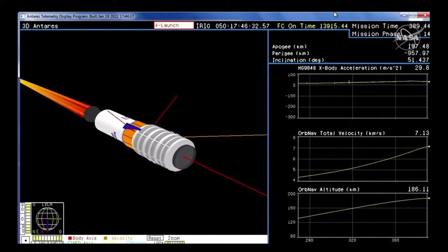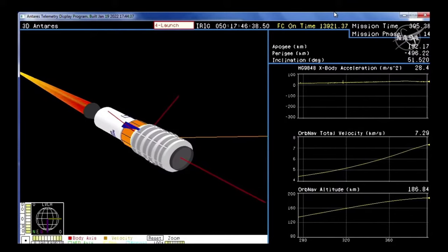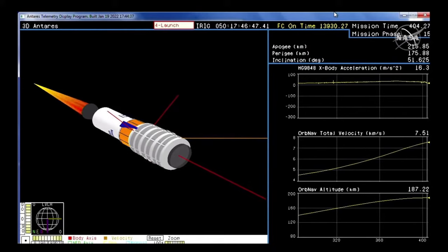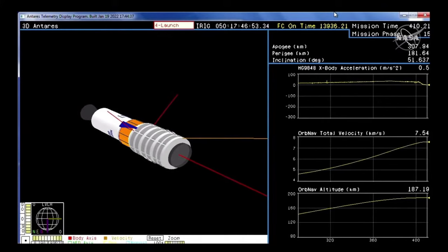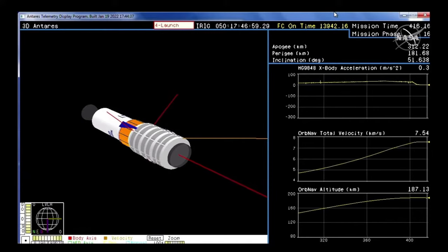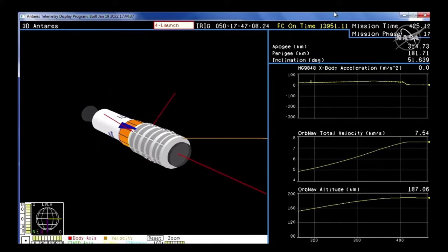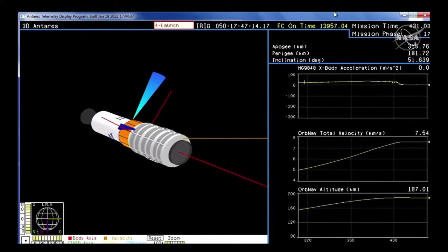Stage 2 remains nominal. Stage 2 motor pressure starting to tail off. Vehicle attitude remains nominal. And we have stage 2 burnout. Stage 2 burnout confirmed. Cygnus has reached the preliminary orbital insertion. The next major event will be Cygnus's separation from the second stage, which will occur at about the 8:51 mark.